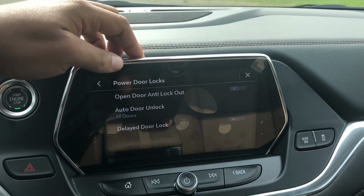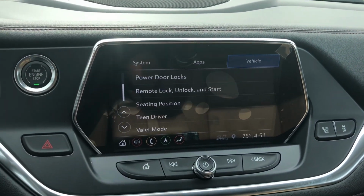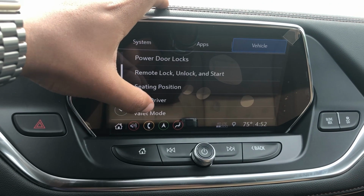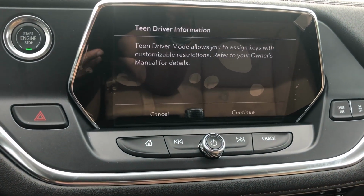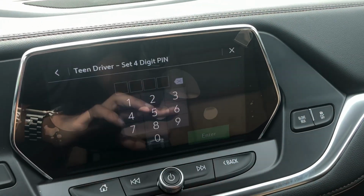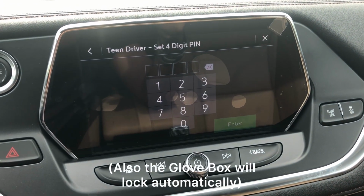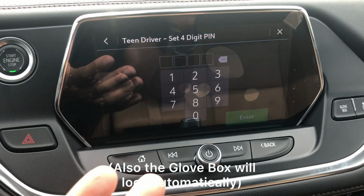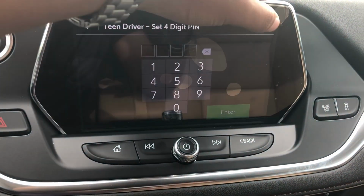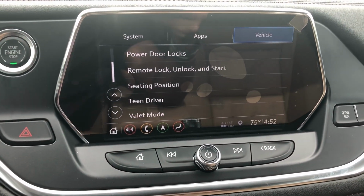We can go on all day about the features that are found in this infotainment system, and I truly mean that. We have lighting, we have power door locks, we have it all. We have seating position, all this stuff that you can do analog in this car, you can also do through your infotainment. Teen driver mode, this will tell you if you hand your Blazer to your teen driver, this gives you your report card. After you set your PIN, you go in here, and after you get your car back from your teenager, you go back in here. It gives you a report card. It tells you how many full throttle accelerations, how many speed limits have been passed, how many school zones have been passed, all the good stuff.